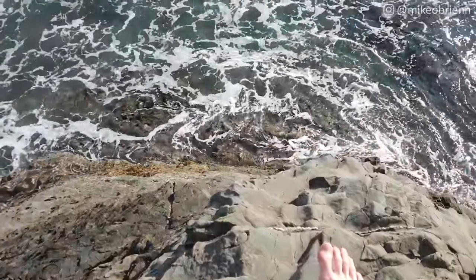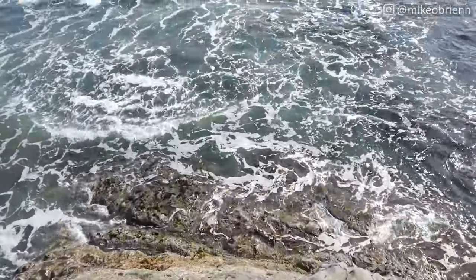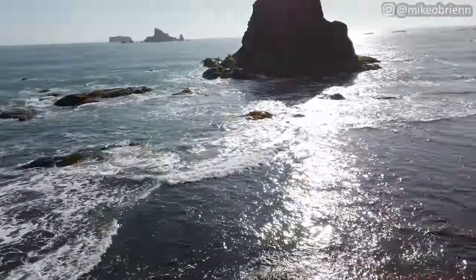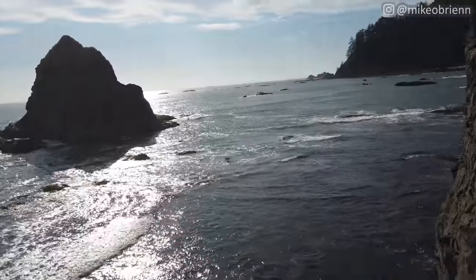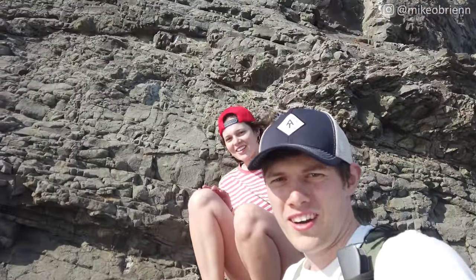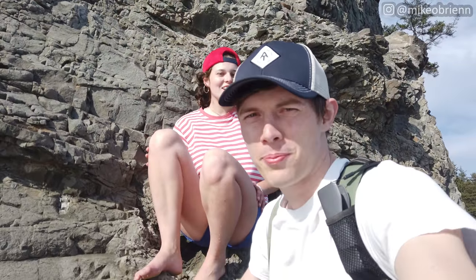So here we were climbing a little bit more. Again, I don't recommend this. We were kind of high up. It's dangerous. So this was a dumb idea. You guys should not be doing this. But some amazing views over there, as you can see, of the Pacific Ocean and the surrounding shoreline. Great. We're really high up right now. Yeah. You can't hear us though.